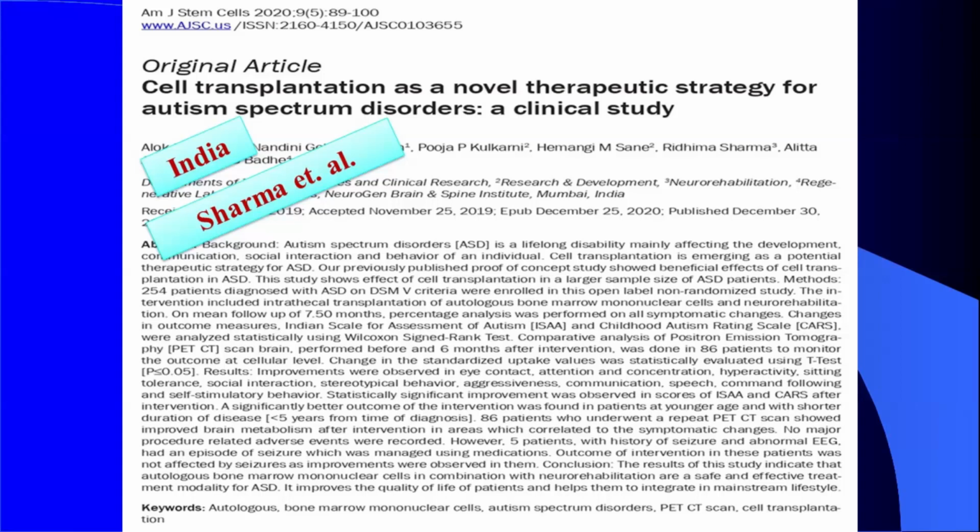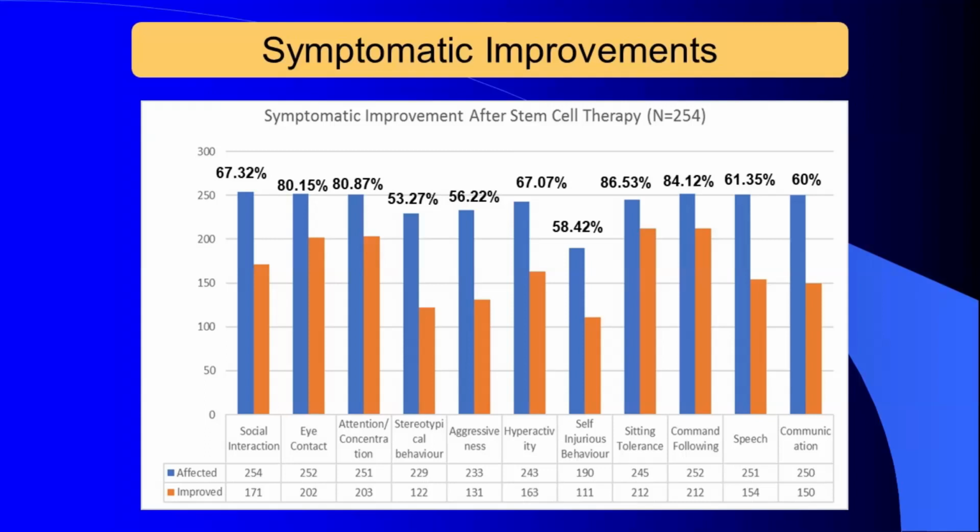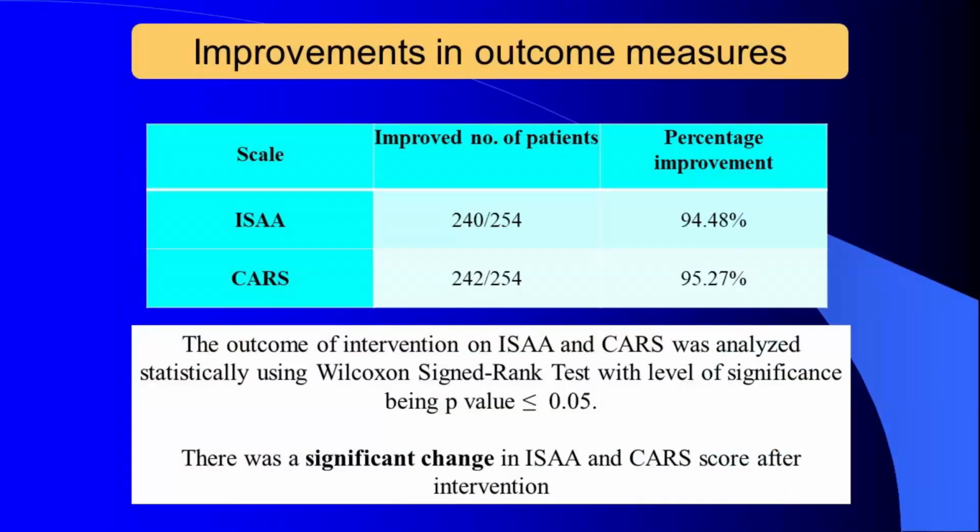Now, this is our latest paper. We had two papers, but I'll talk about the second paper because this was 254 patients. We use autologous bone marrow mononuclear cells. You can see the improvement in the various symptoms, in almost all the symptoms, whether it's social interaction, eye contact, attention, stereotypical behavior, aggressiveness, hyperactivity, self-injurious behavior, sitting tolerance, command following, speech, communication, all these you can see above is the percentage of improvement. And we have scales called ICAN and CARS, and you can see that there was a significant improvement, 94% and 95% in these scales.